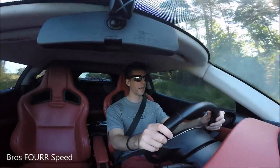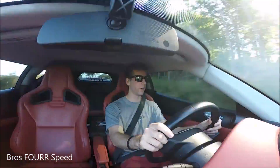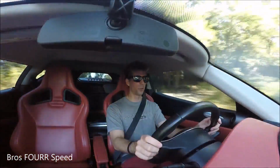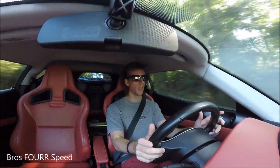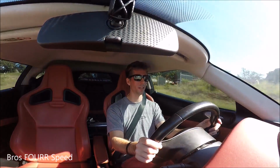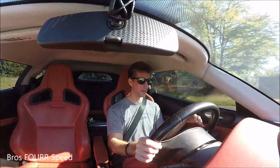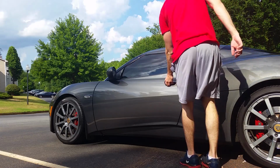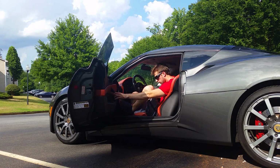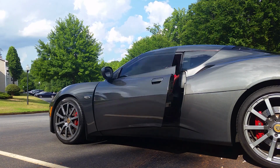Next up, getting in and out of this car. I've mentioned it in previous videos, trying to clear your feet to get in and out of the car. You kind of have to be flexible, I guess you could say. You definitely have to get your knees pretty high up. That's probably where I need to go if I have the door open to get out. So it's definitely not getting into a normal car, that's for sure.